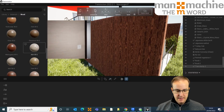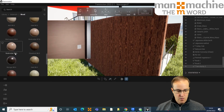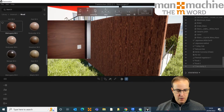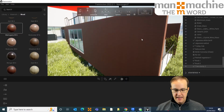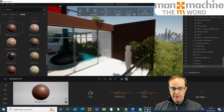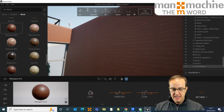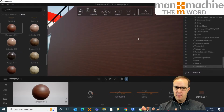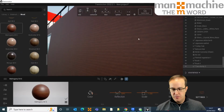Mahogany is quite nice. Let's go with this mahogany here. We can grab that mahogany and again just drag and drop it on. When you drag and drop it on, anything that's got that material, because I left this sort of grouped by material, will get that texture. So all of those objects that had that Revit material now have this Twinmotion material.